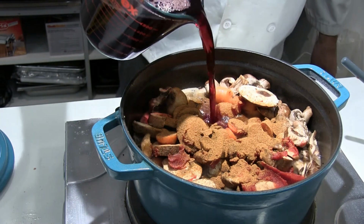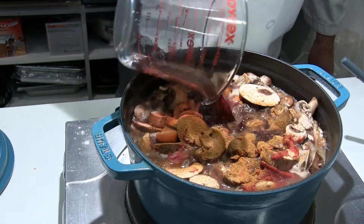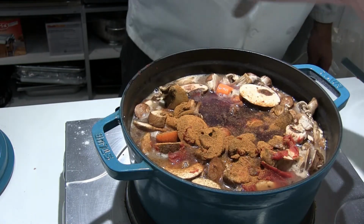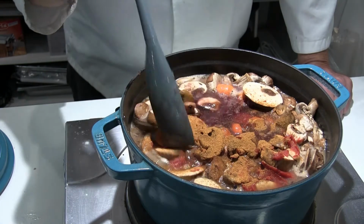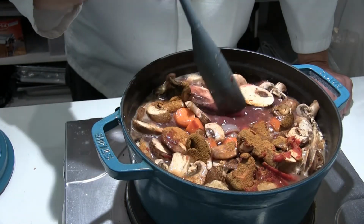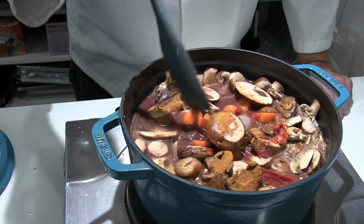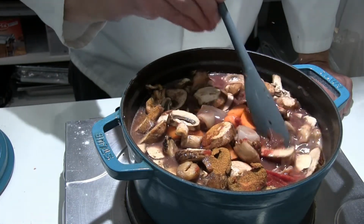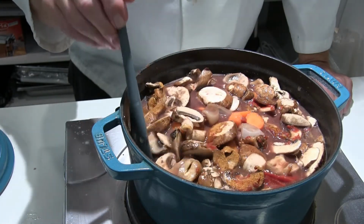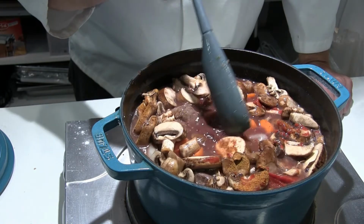Two cups of Bordeaux French red wine. So I'm keeping with the French theme here. Now, whatever you do, do not use the cheap cooking wine. I don't even know if that is a wine, but it's awful. It's inexpensive, but it's awful. Don't use it.